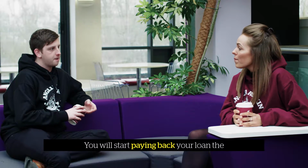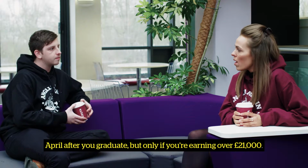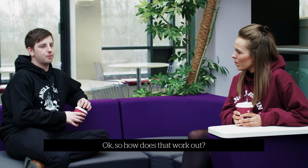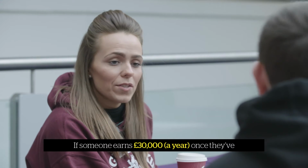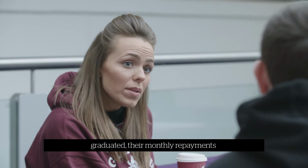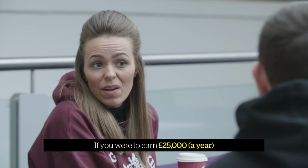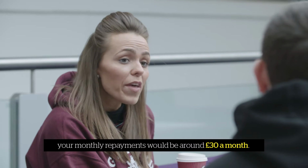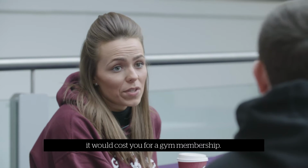You will start paying back your loan the April after you graduate, but only if you are earning over £21,000. Okay, so how does that work out? If someone earns £30,000 once they have graduated, their monthly repayments will be roughly £67.50. If you were to earn around £25,000, your monthly repayments would be around £30 a month. So probably around the same as it would cost you for a gym membership.